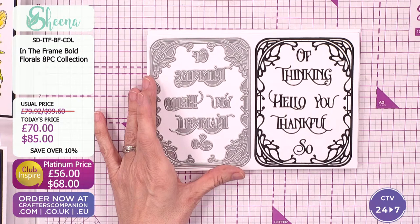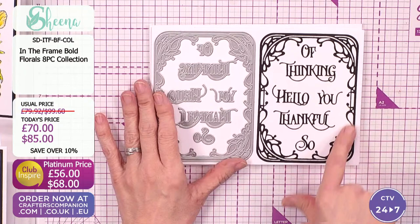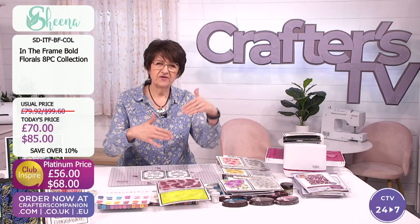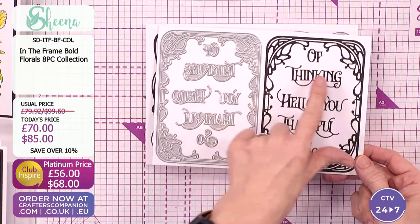If you're a canny crafter, which I know you are, you're going to be thinking these are going to work outside of this collection. These are workhorse dies, not just for this theme. This is all your other collections in your stash. You'll use the portrait and landscape, and all your scenes are going to go in there, giving it that gorgeous, delicate, super fine theme with the frame.